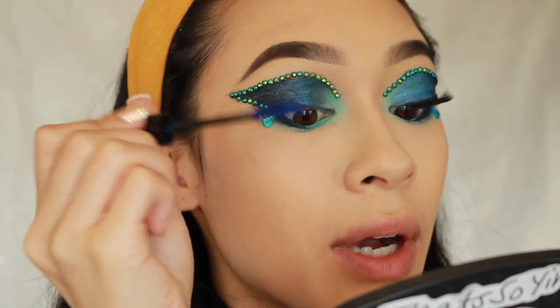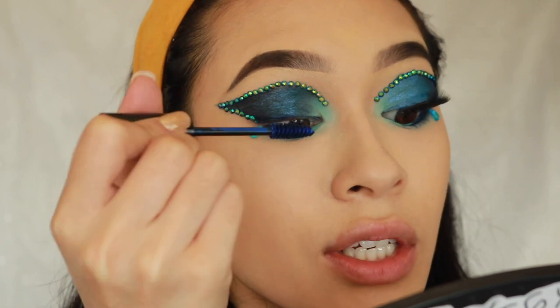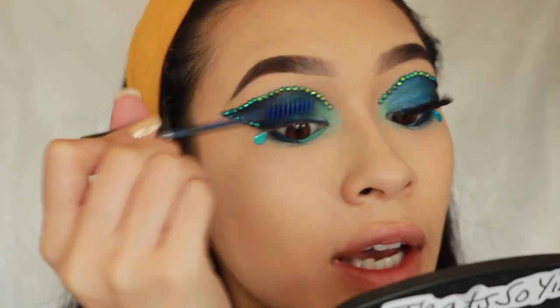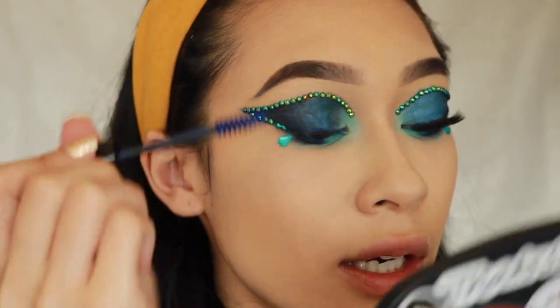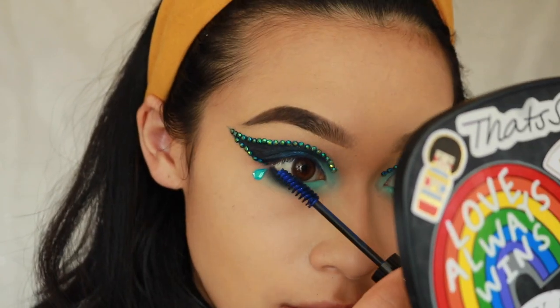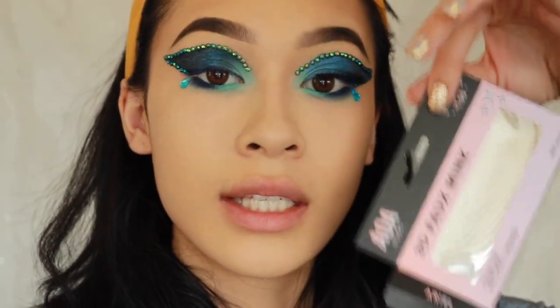This honestly just deposits the color onto the lashes, which is fine. I think that with some looks like this, it's really fun to just add that little pop of color. But I do wish that there was something a little bit extra. And the lashes again are the Style Ariel.